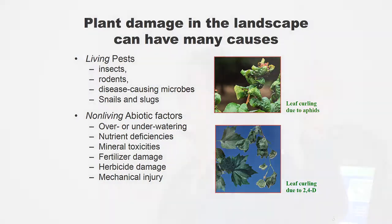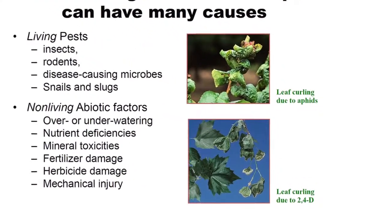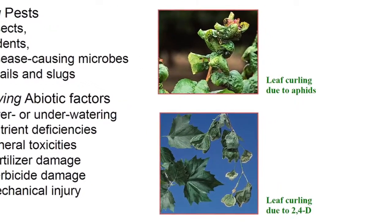And often the damage can look very similar. So you're seeing similar symptoms from herbicide damage as you might be from curling aphids. So here we've got curled leaves due to aphids, curled leaves due to 2,4-D. And so how are you going to tell them apart? What would be one way? Look for the aphids. Right. You've got curled leaves, and you don't see any bugs or any sign of a fungus or something like that. Hey, could be an abiotic cause. And sometimes even if you do see a few aphids, it still might not be due to the aphids. So with diagnosis, you've got to be careful.